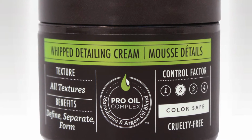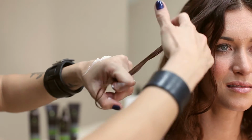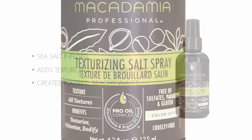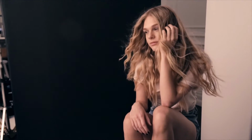Whipped Detailing Cream is a whipped creamy detailer that creates definition, pieciness, and texture with no residue while taming flyaways. It's perfect for detailing a finished look with workable style. Texturizing Salt Spray is a sea salt infused styling spray that adds texture, fullness, and light hold. It is perfect for creating tousled, beachy waves with just the right amount of volume.